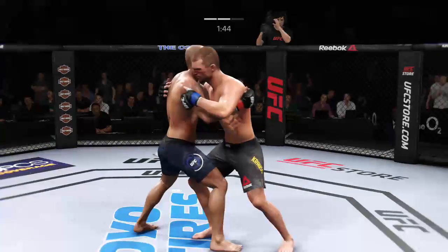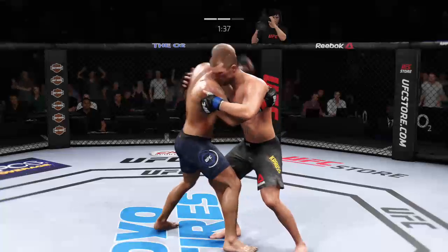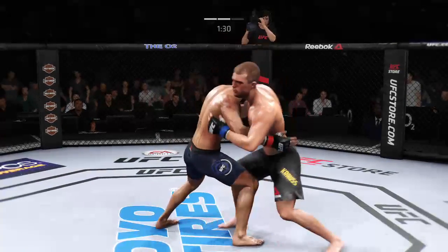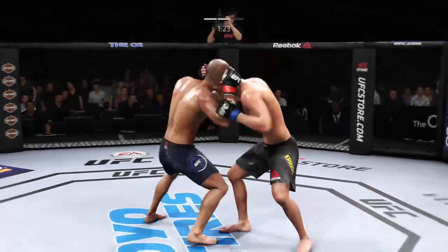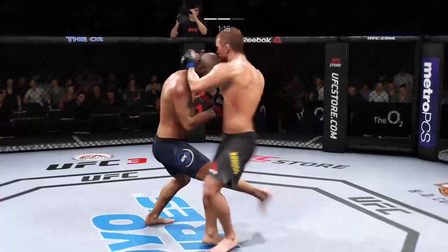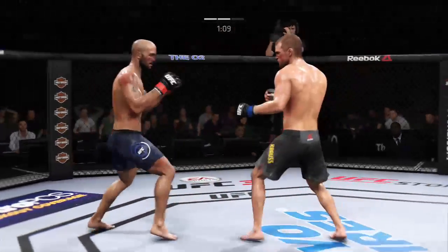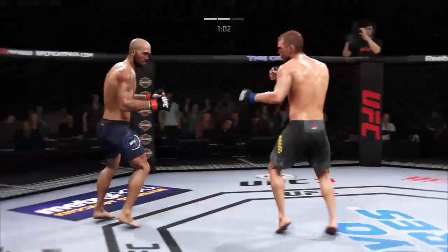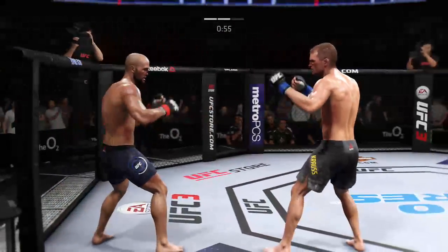They clinch up. Kraus has got double underhooks now. One underhook here. Oh, now the hook in the clinch by Lawler. Locks up the plum. Oh, he got tagged. He got hurt bad. This could be it. This fight is dangerously close to being stopped.